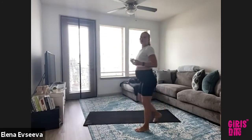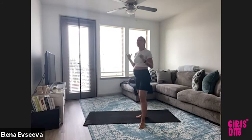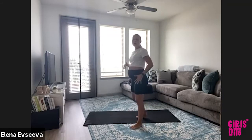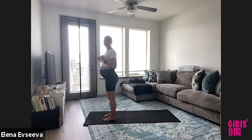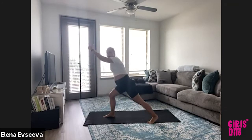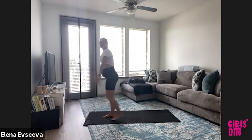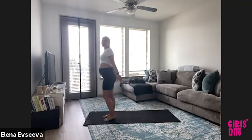So, for the second movement, we're going to be utilizing your bilateral movements, meaning we're going to be using one leg at a time. So, you're going to start at the front of your mat. We're going to step back, slide back in that front leg, extend your arms right in front of you. Pick it up with control. So we're going into a lunge, extend your arms, reach, and back to center.